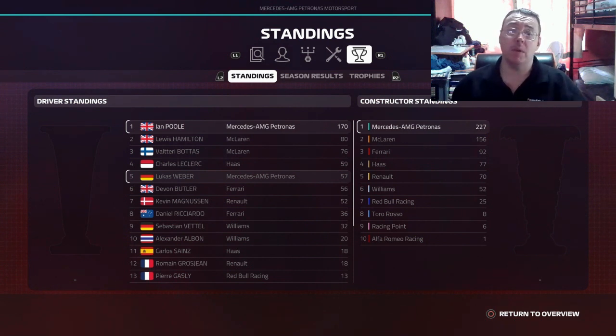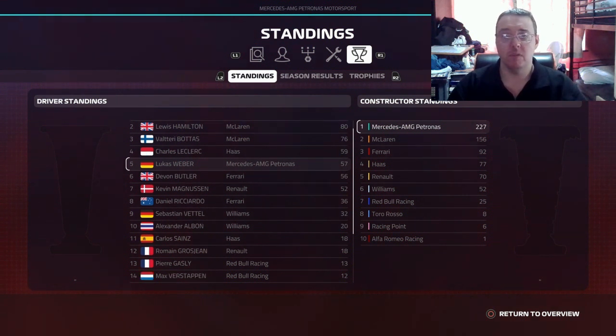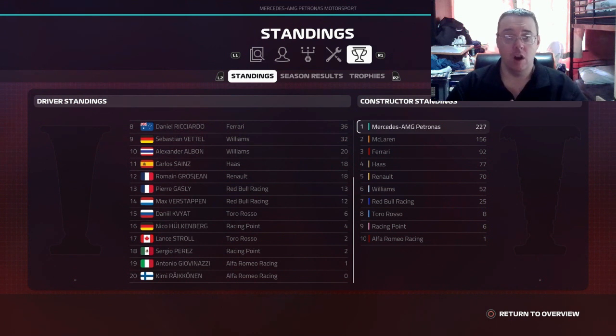Let's look at the championship, shall we? With 170 points, we have a 90-point lead over Lewis Hamilton, followed by Valtteri Bottas, then Charles Leclerc, Lucas Weber, Devon Butler, Kevin Magnussen, Daniel Ricciardo, Sebastian Vettel, and Alexander Albon, who round out the top 10 in points. In the constructors, we have a 71-point gap ahead of McLaren, followed by Ferrari, Haas, Renault, Williams, Red Bull, Toro Rosso, Racing Point, and Alfa Romeo, with only Kimi Raikkonen yet to score. But I've got a feeling the Iceman will cometh.